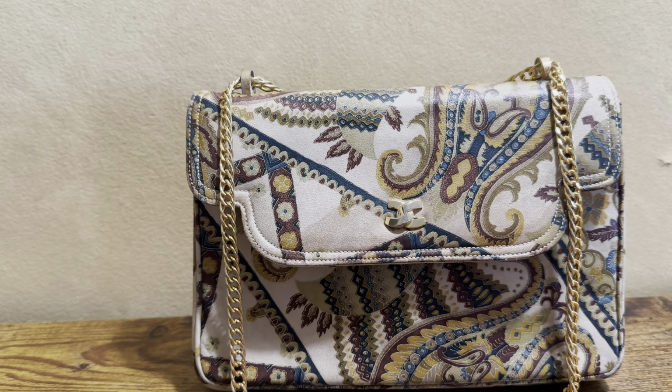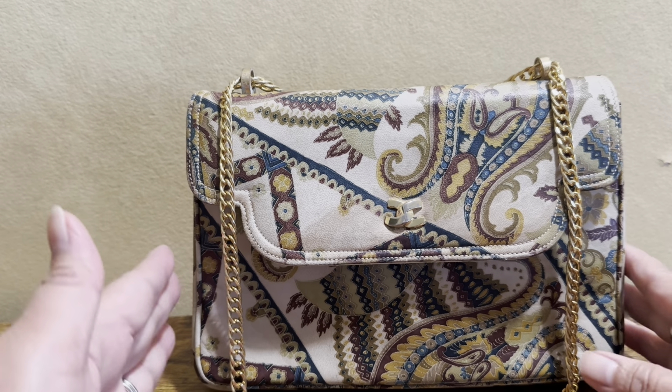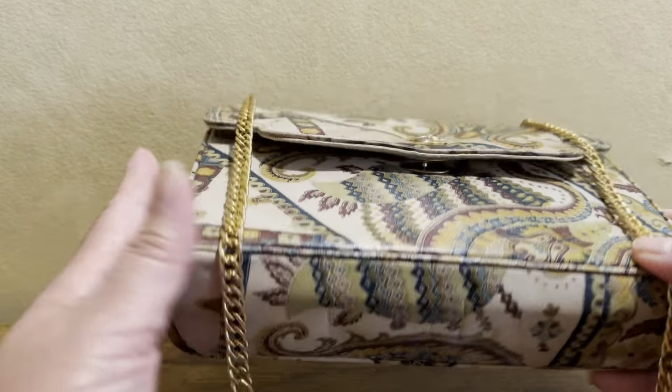But what I'm trying to tell you guys, it's indestructible. So this is the second brand that I have literally been very, very rough to. I had one Dooney & Bourke bag that I soaked and washed and everything, and it was still okay. So Dooney & Bourke bags are indestructible too. But this one, I did not expect this leather. I thought the leather was going to be torn or something.